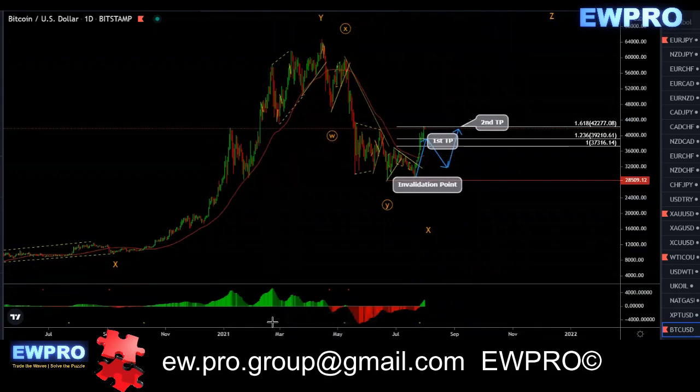So we got a nice move up in Bitcoin. We're looking at this as a correction, just a wave Y down. Then we're looking for the X2 and then possibly go up and break this top. But when we had this in here, it was looking very corrective for that buy. I wasn't looking for it to break that top, but now it's looking very impulsive.